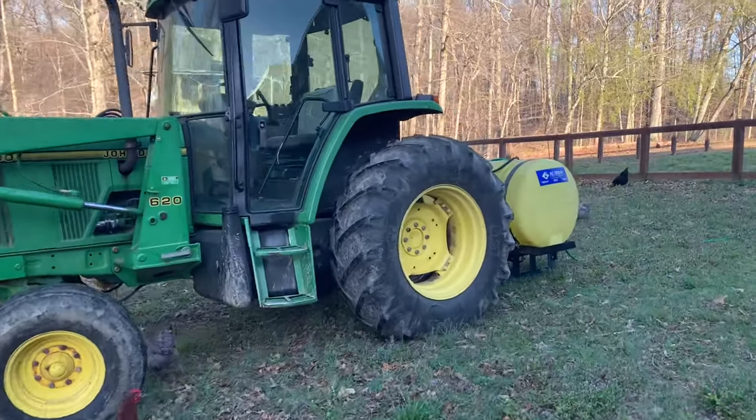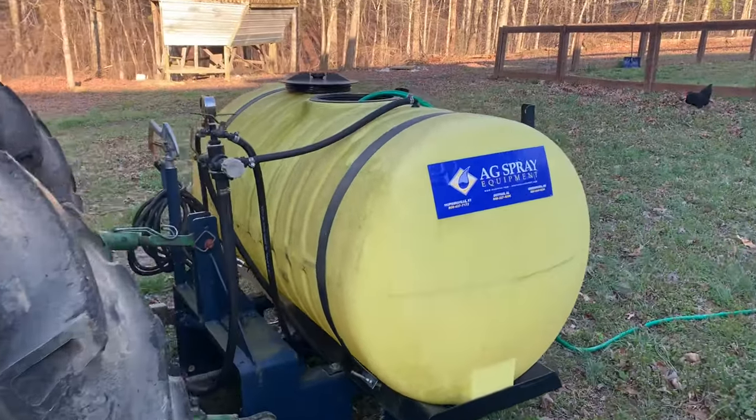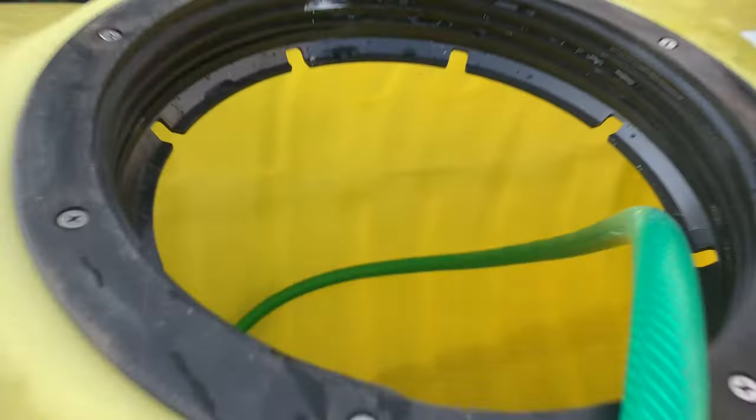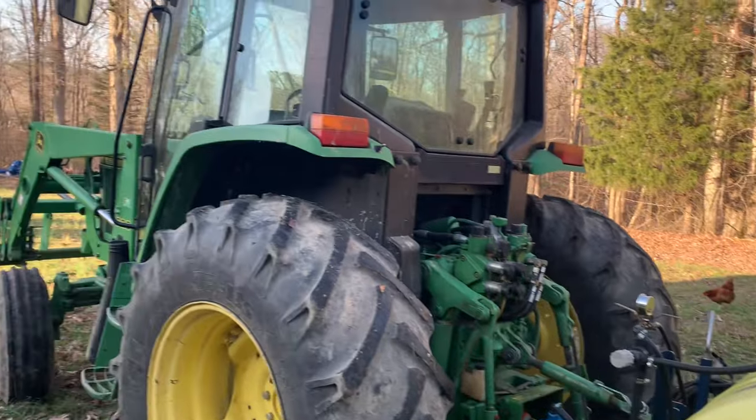Yep. All right, I got the old John Deere up here, and we'll fill it up just from our well. And I'm just putting water in it right now. I'm going to practice because I haven't used it since last year. Make sure the spray's up, so I won't put any chemicals in it till I get it going.